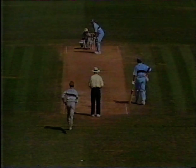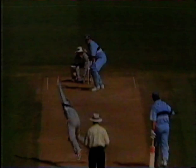Well, I did say about Alan Lamb, he's not a very good starter. You watch the feet movement, not much feet movement, just a little shuffle forward. Not really got that left foot forward, he's not over the ball, he can't keep it down, and it's a simple tumbling catch for Martin Crowe.